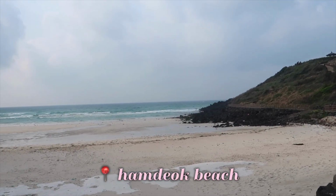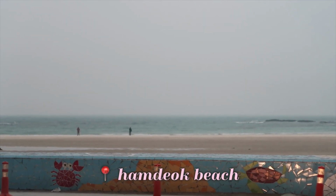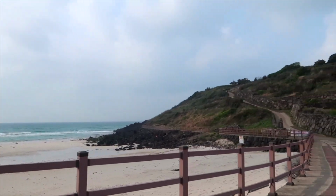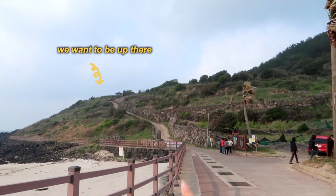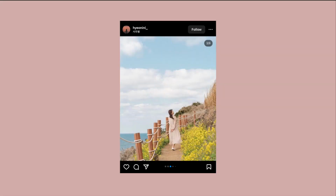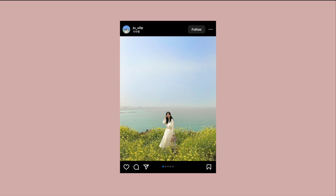For our final stop of the day, we decided to give the beach another try since we had better weather. But we weren't actually there for the beach, we were there for a lookout point up the small hill beside the beach. Linh and I saw so many aesthetic photos of this spot on Instagram, so we were very keen to come here during sunset.